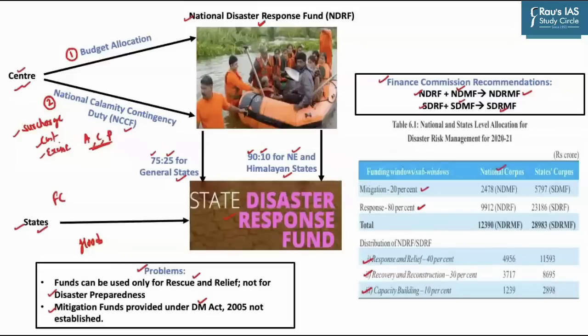So this particular recommendation of the 15th Finance Commission has already been accepted by the Union government, and hence this is going to give a big fillip to the mitigation of the disasters in India. Accordingly, this becomes quite important for your upcoming prelims examination.